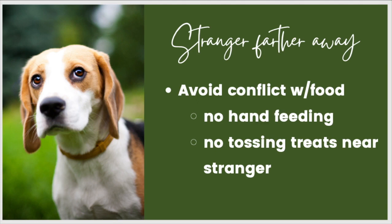This kind of thing, tossing food close to you, even if you're not trying to hand feed it, so the dog has to come closer, also can set up conflict, can risk a bite. And we don't want that.